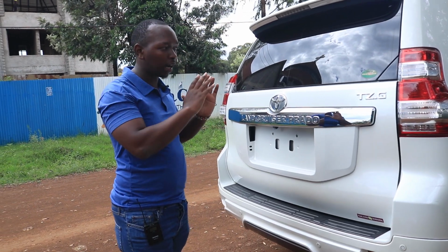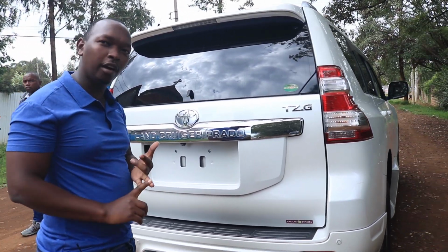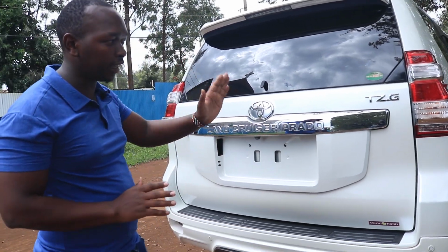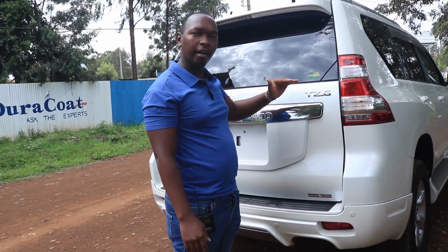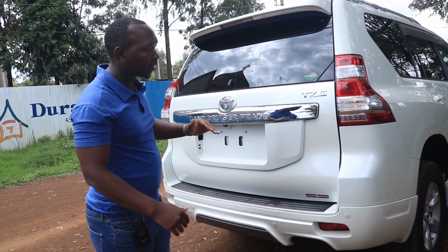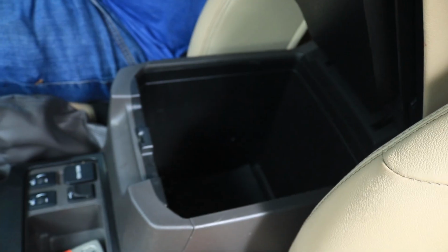The only difference those two cars have is, you have an option of leather seats. You can have an option of the sunroof. The other thing you can get is the option of the cool box. Those are the only differences between the TX and the TXL. Coming to the VX, the VXL, the TX, the TZ, and the Tz.G, those are the trims that come with leather seats as standard, moonroof standard, cool box standard.